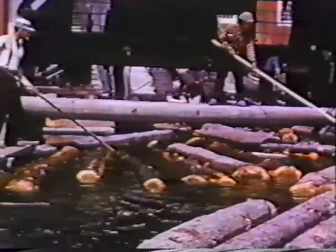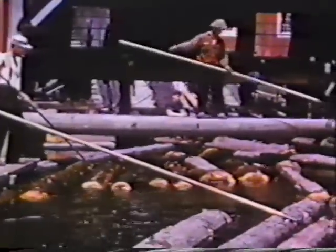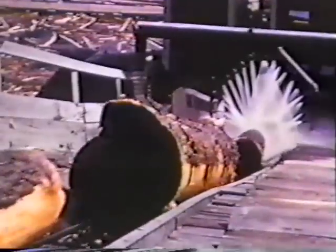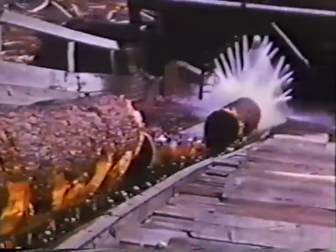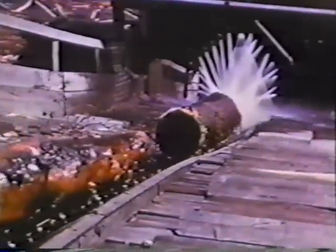Actually, the pond is a part of the north channel of Lake Huron. The logs are shoved into a ladder here by these men. We'll have to go up above and look down to see just what's taking place, because they're on the way to the saws. They're given a high-pressure shower bath to clean the sand off as they ride up this ladder. All the loose bark is knocked off also.